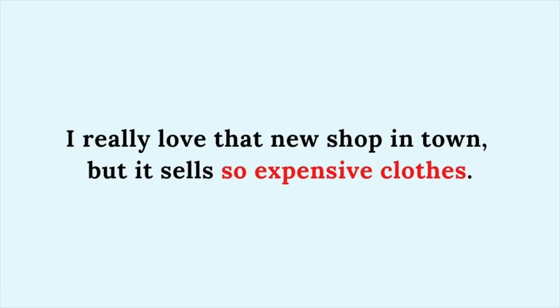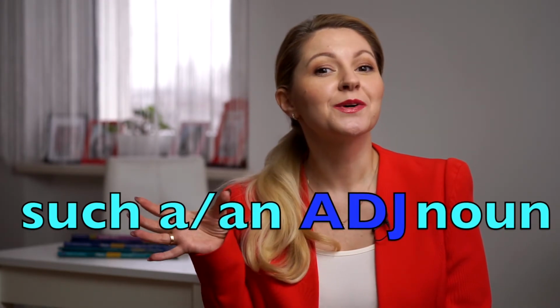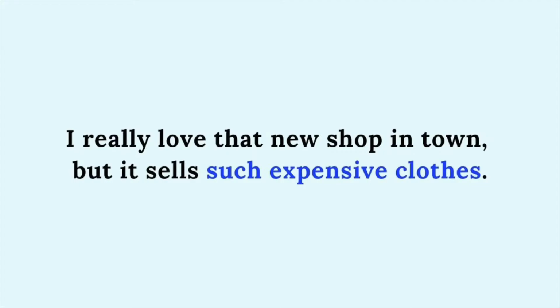The next sentence. I really love that new shop in the town, but it sells so expensive clothes. So expensive clothes. Clothes is a noun, right? So if we have a noun in the sentence and before it goes the adjective, then we use such. We can just say so expensive and that's it. But if we have clothes, then it is such expensive clothes. So the final sentence is, I really love that new shop in the town, but it sells such expensive clothes. Can you say an expensive clothes? Not really, because clothes is a plural form of noun. So such expensive clothes. No article.